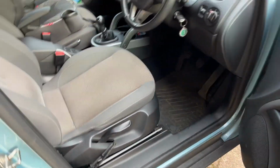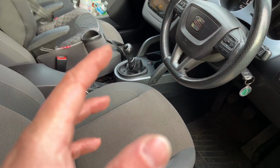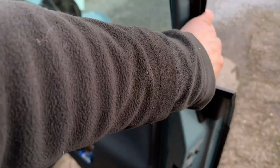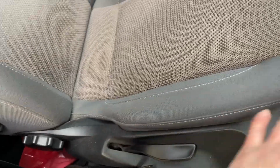Into the front, I'll come to that bit in a second, because I have done a few bits around this area, which I'll show you. I just want to move around the front first. Right, again, actually, I want to just show you. This car has got 170,000 miles, and there's not even a rip or tear in that driver's seat, which is why I just want to get these cleaned.